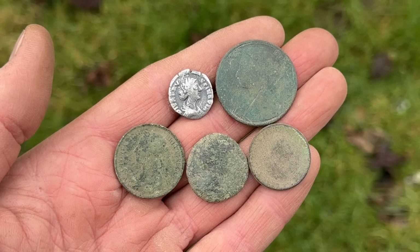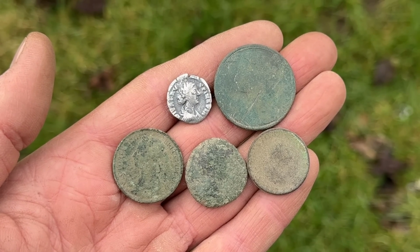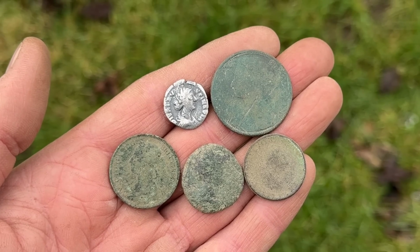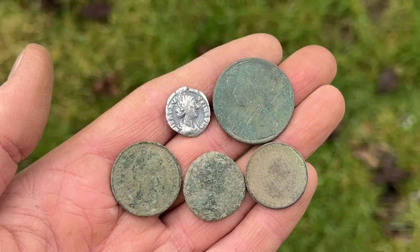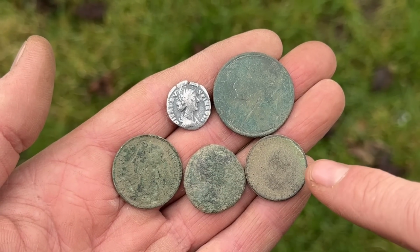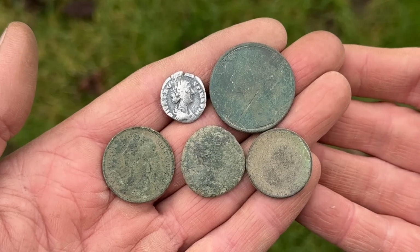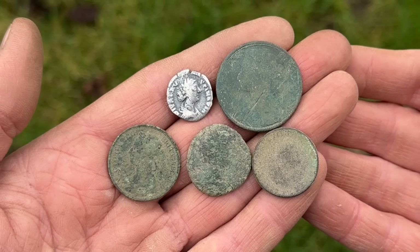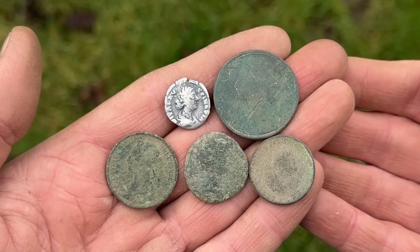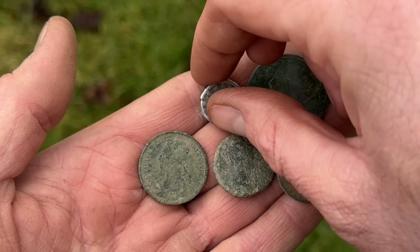Diva Faustina. Faustina the First, Faustina the Elder, the wife of Antoninus Pius, the auntie and later adoptive mother of Marcus Aurelius. Along with that, we've also got a Queen Victoria penny, a Queen Victoria halfpenny, a George III farthing, and another Roman bronze. Exactly who, I'm not sure, but I reckon 1st or 2nd century, which is almost certainly also when Albert's was. It is a really, really beautiful coin.